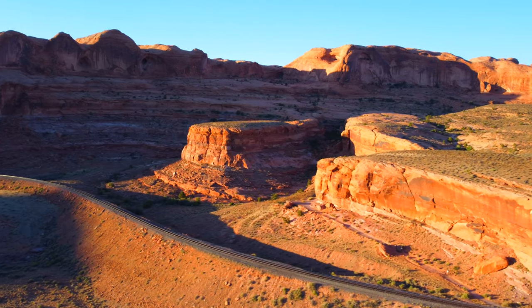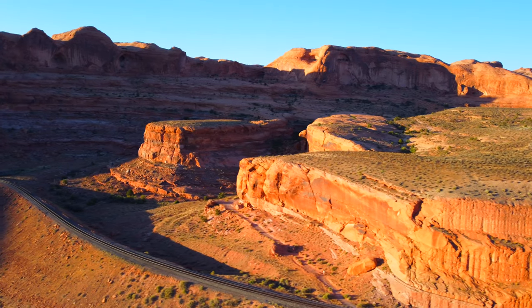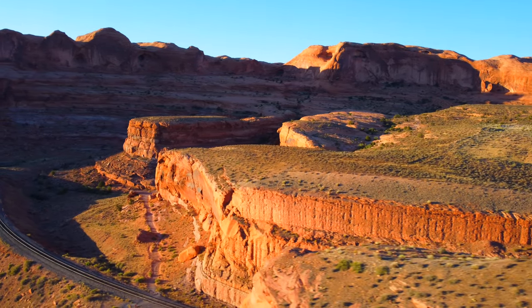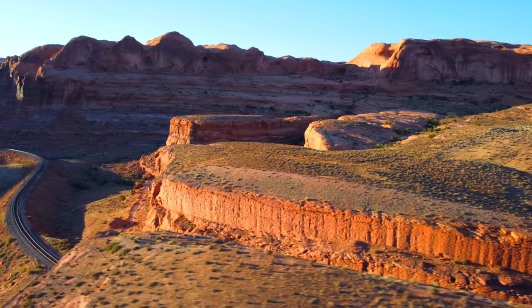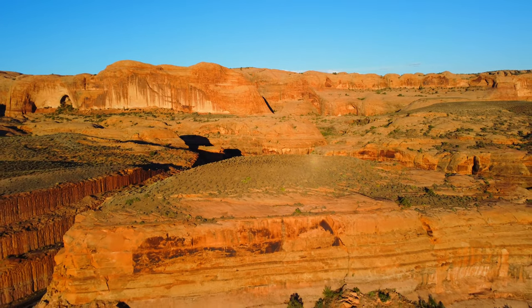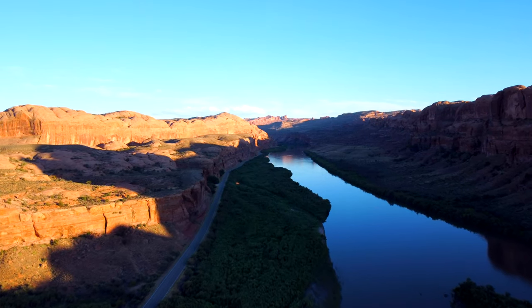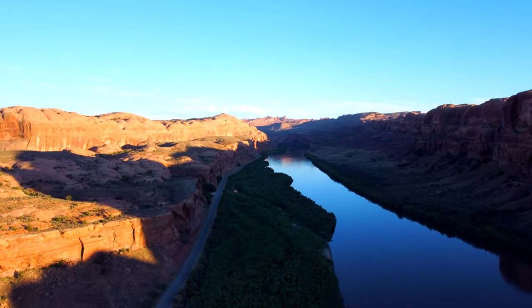From here, the road becomes a four-wheel drive track, crosses Shafer Basin and ascends into the Island in the Sky District of Canyonlands National Park, through more scenic terrain, but the paved section has plenty to see, including sandstone arches, petroglyphs, dinosaur footprints, narrow side canyons, sheer cliffs popular for rock climbing, and the river itself, which follows right by the road through a thin corridor of trees and bushes.